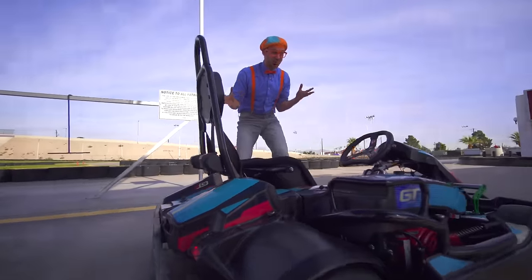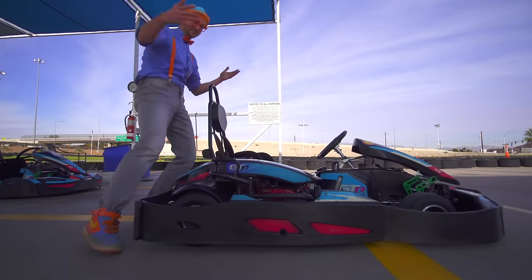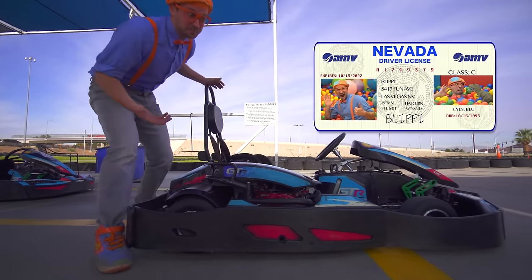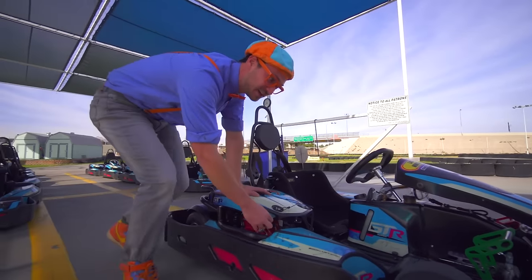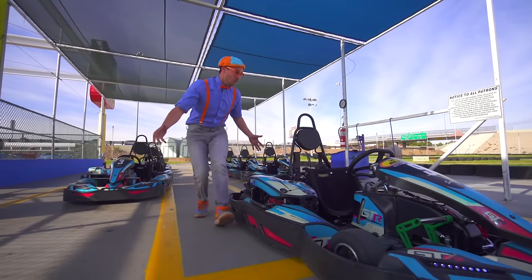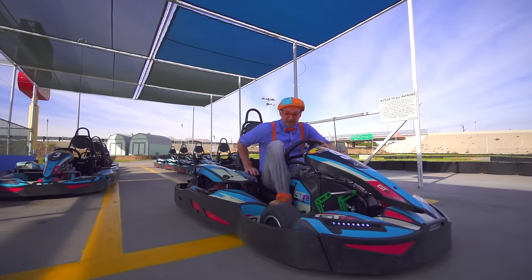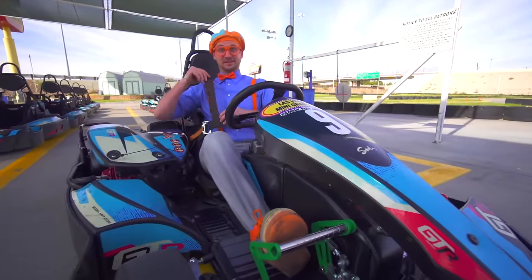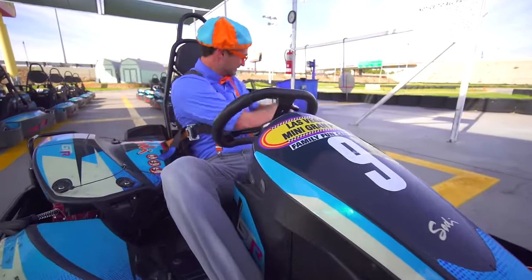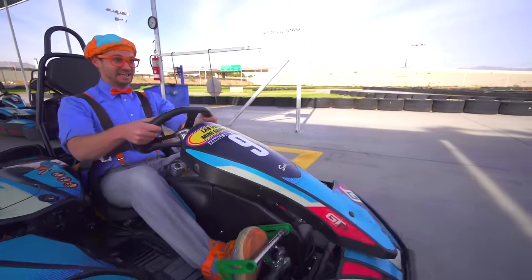Whoa, this go-kart is so powerful, you need to be 16 years old and have a valid driver's license. Lucky for me, I'm both. Yeah, so that means we can start it up. So let's flip on the switch and give it a pull. Whoa! It sounds like it has so much power too. So, let's take a seat in the seat. And let's put on our seat belt because it has so much power. Whoa, I'm a little nervous, but it's gonna be so much fun. All right, are you ready? Here I go.